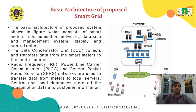Now all the consumption data and the customer information are available in the database, the data management system. Now you can see we have MDMS, MDAS, all these are database management systems where the data collected from the consumers and the network are all stored. So this is the basic architecture of our smart grid system.